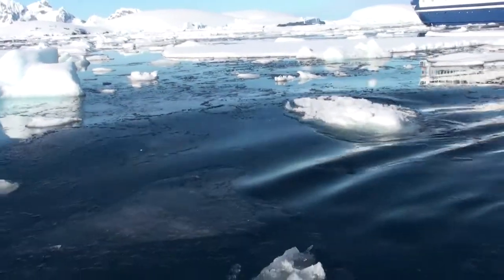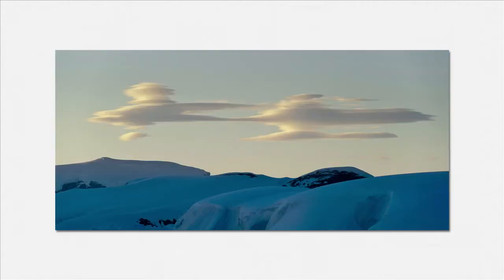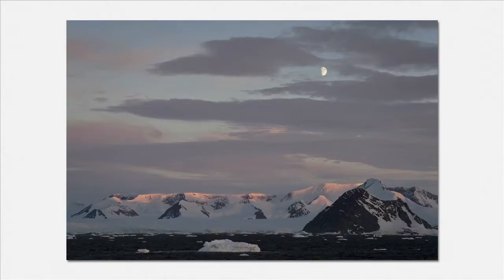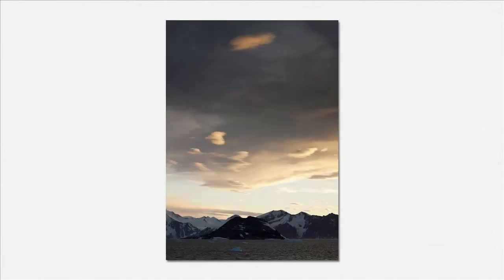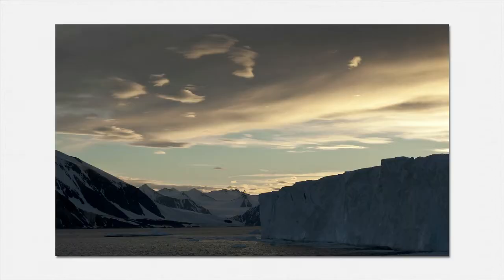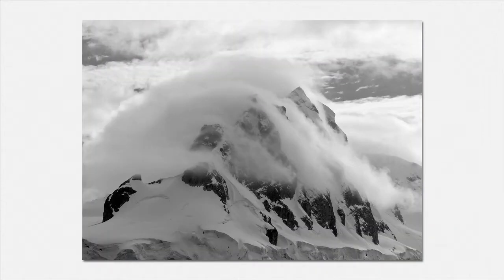After the Fish Islands, we headed up into Marguerite Bay, where some of the best landscape photography opportunities existed. We had beautiful sunset light, and the moon made an appearance. By the time it was ready to go to bed, it was almost dawn. We started to sail into a glacier-filled bay where the sun was rising behind mountain peaks with clouds rapidly scudding past and the earliest rays of sunlight illuminating the peaks and the clouds.